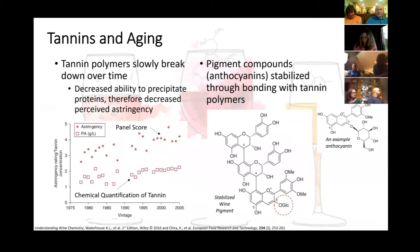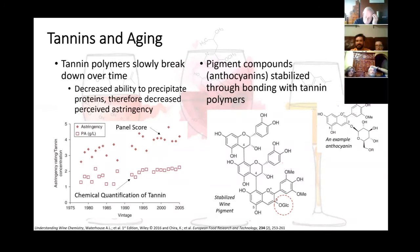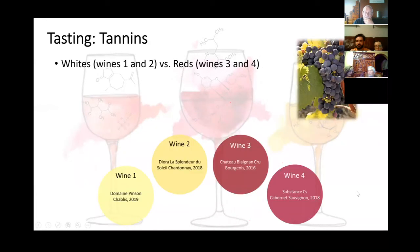And if you've ever had a wine that's a couple decades old, you've seen that it really loses that intense ruby or red color, and will usually go through a garnet or brick red stage, and eventually will just become brown as those compounds do break down overall.